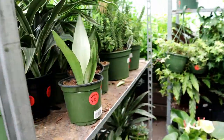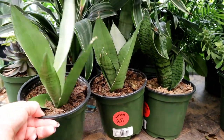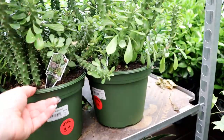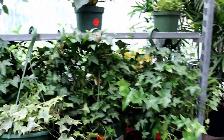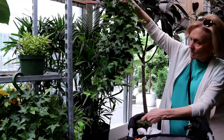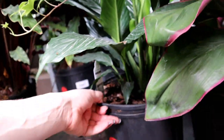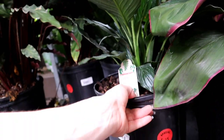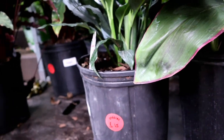You know, I'm gonna be checking all the sale plants first. Some little moonlight Sansevierias. 15, that's a big thing for 15. Those ivies are cute too. Peace lilies. I know you like your peace lily. Here's a big peace lily. I'm pretty sure that plant's 15 because that looks the same as this.